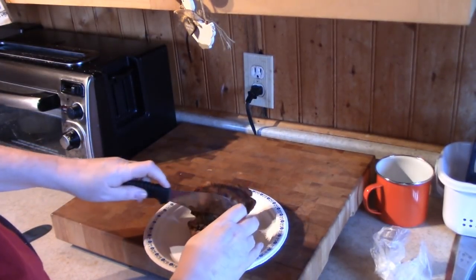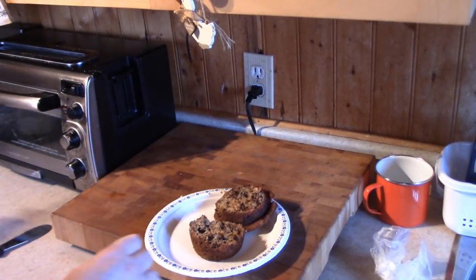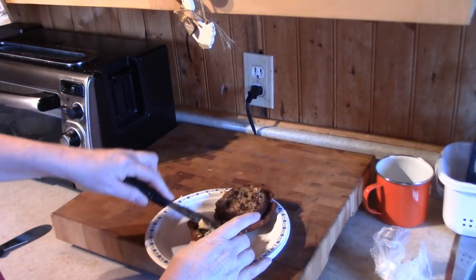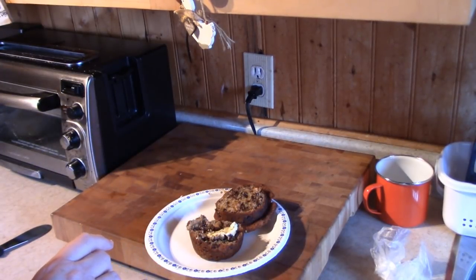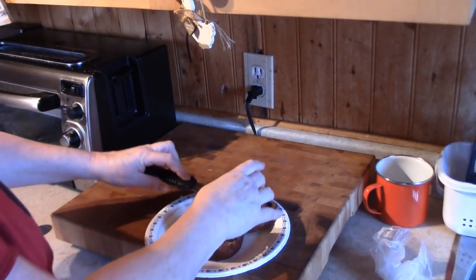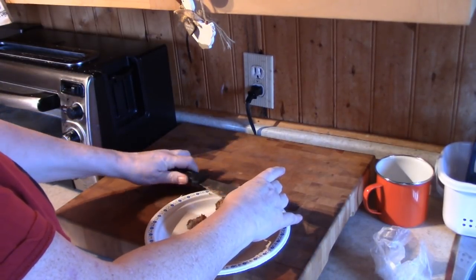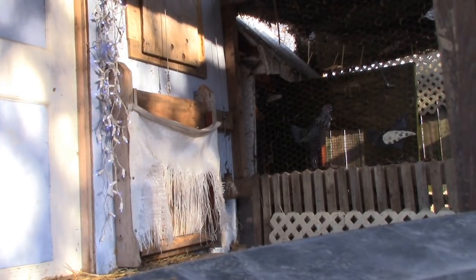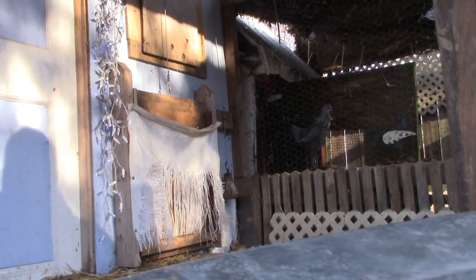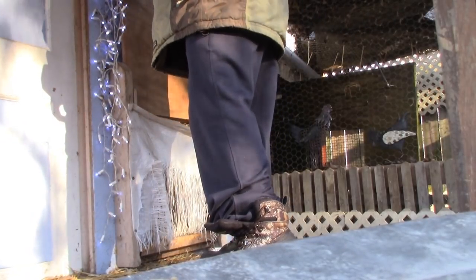So I'm just going to cut this open. Put a little butter on. Butter's a little hard always. And we're going to go eat this and then we'll be ready to go run our errands. Good morning, people. Morning.